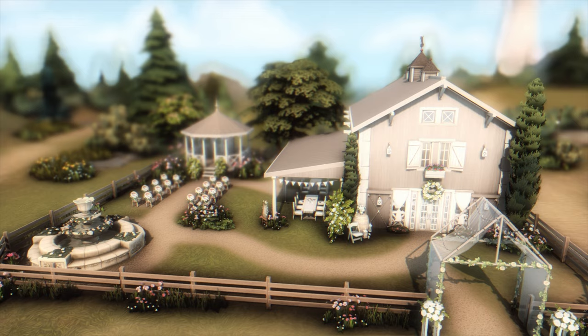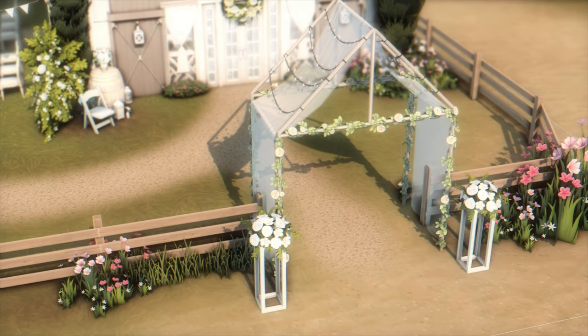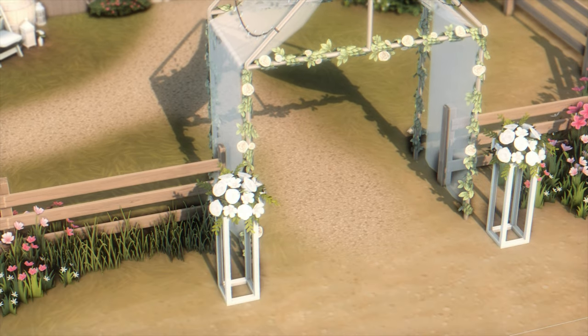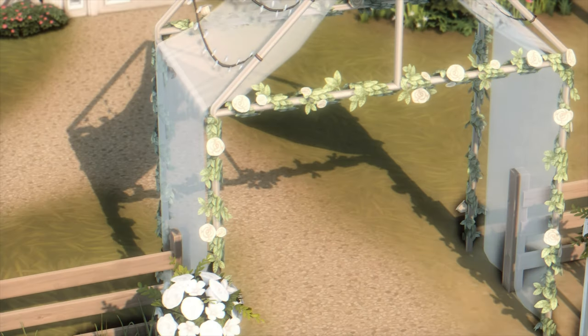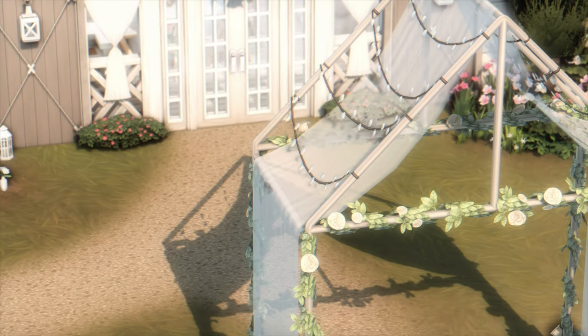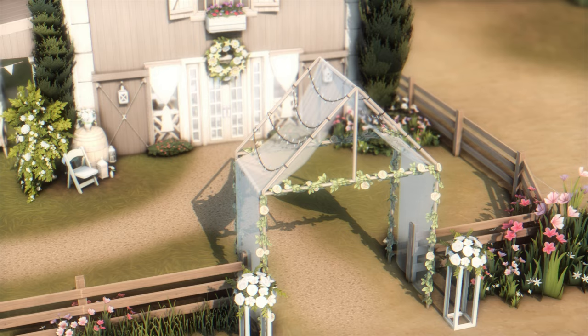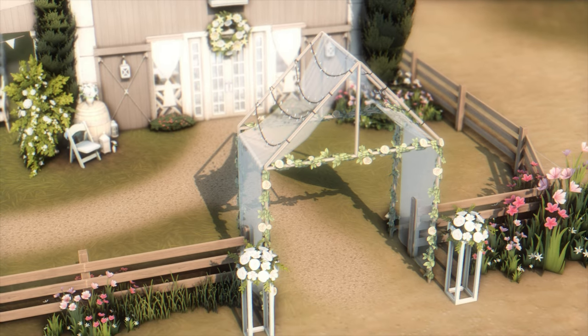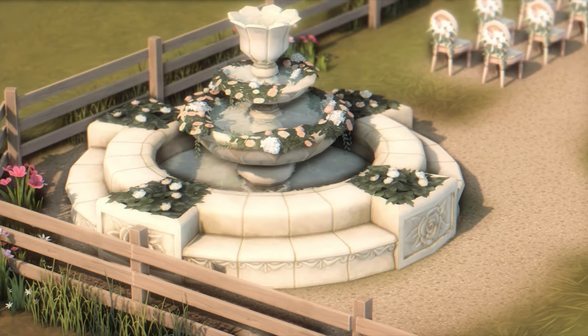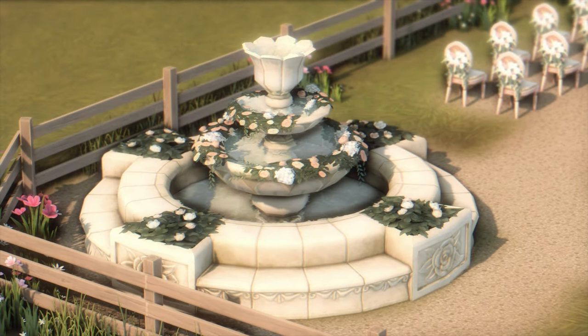But just to start on the outside, when your Sims would be entering this lot, we have this nice little archway here, and it's just gorgeous. It's everything that a wedding venue should have, just gorgeous flowers and greenery here with the roses and the leaves, and even the lights on this little archway over here. It's just really pretty, and I feel like with all these lights it would look nice in the nighttime too. And we have some more flowers and greenery outside. We even have this really big fountain that is gorgeous.